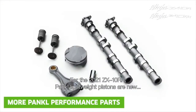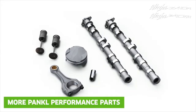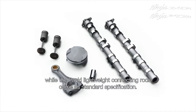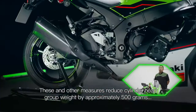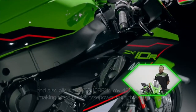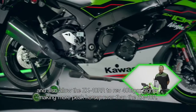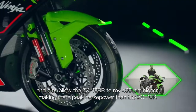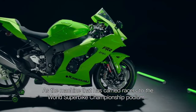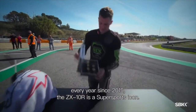For the 2021 ZX-10RR, Pankl lightweight pistons are new, while the Pankl lightweight connecting rod comes as standard specification. These and other measures reduce the cylinder head group weight by approximately 500 grams and also allow the ZX-10RR to rev 400 rpm higher, making more peak horsepower than the ZX-10R, as the machine that has carried racers to the World Superbike Championship podium every year since 2015.